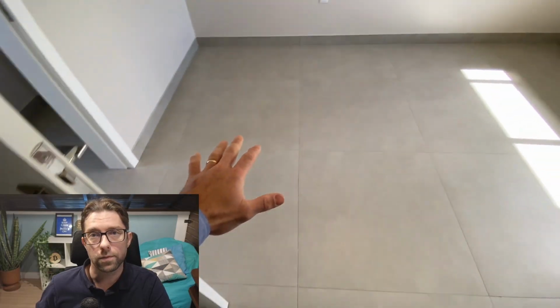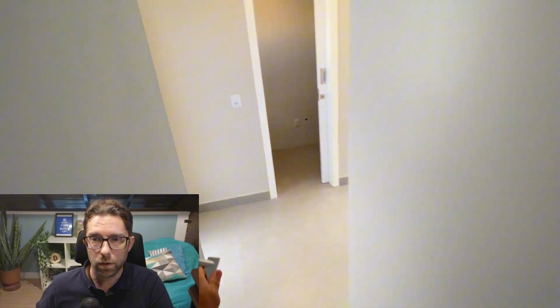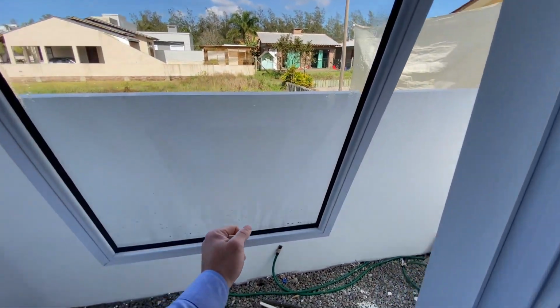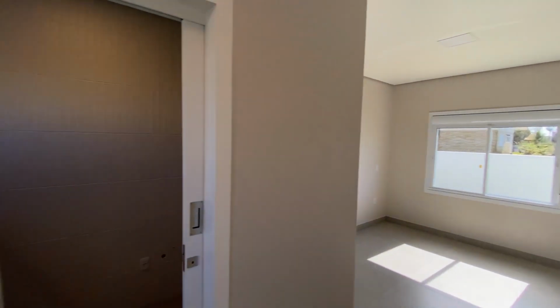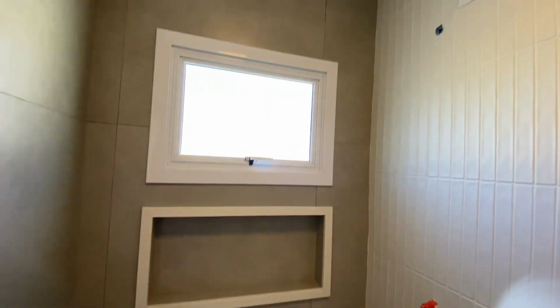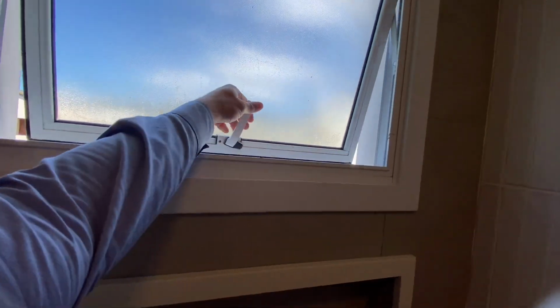And throughout the property they've installed these grey tiles, including the bedrooms. And then this is the master bedroom. So this is slightly bigger than the other two bedrooms. A nice ensuite bathroom again. And then nice windows looking out onto the garden again.